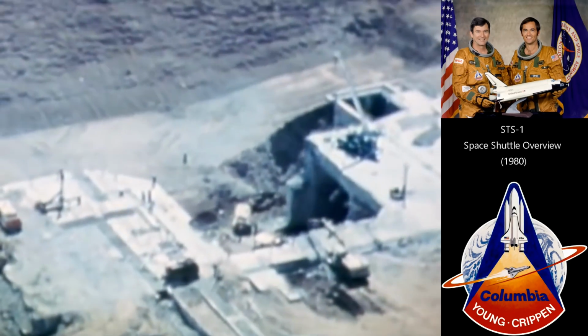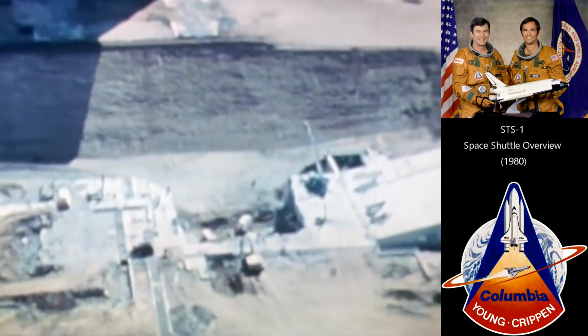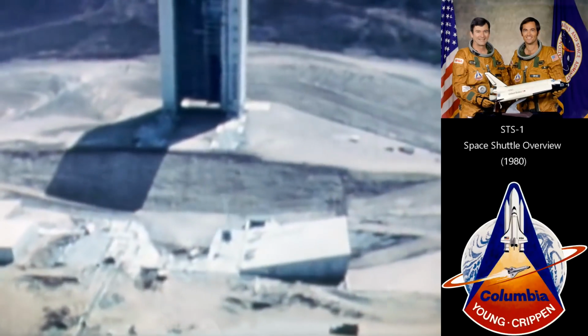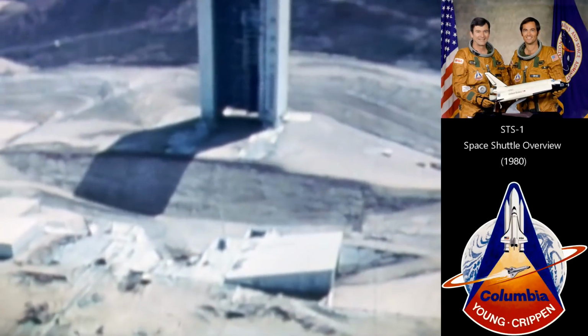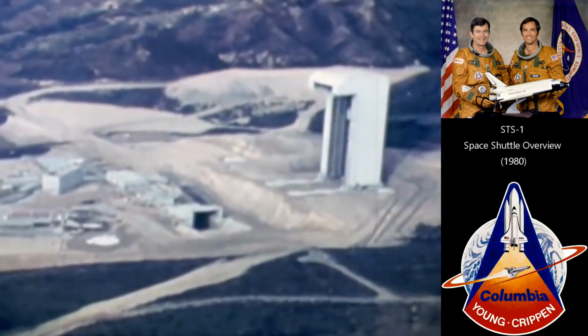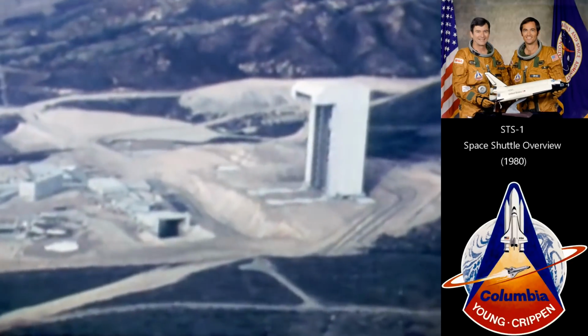Construction at Vandenberg began in 1978, with excavation completed in late 1979. Site preparation and construction are expected to begin in mid-1980. This phased-by-year military construction program is aimed at an initial shuttle launch from Vandenberg by mid-1984.